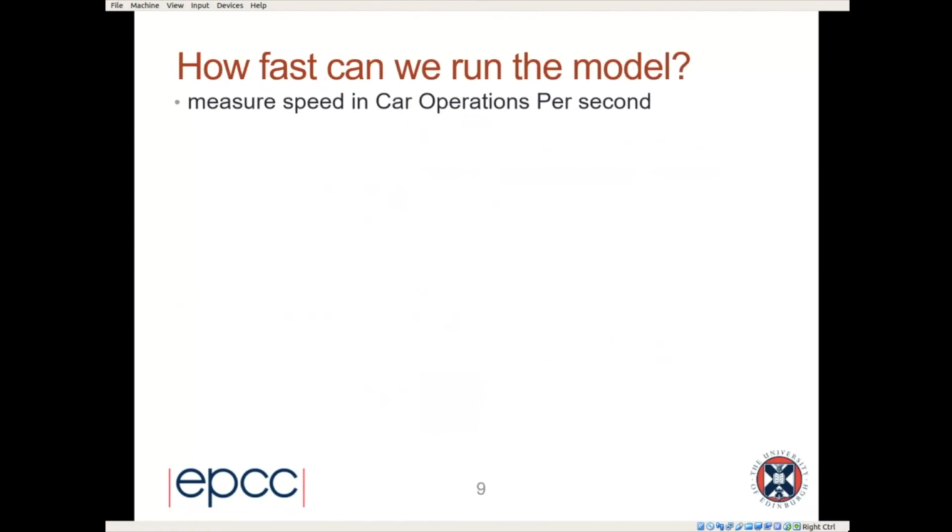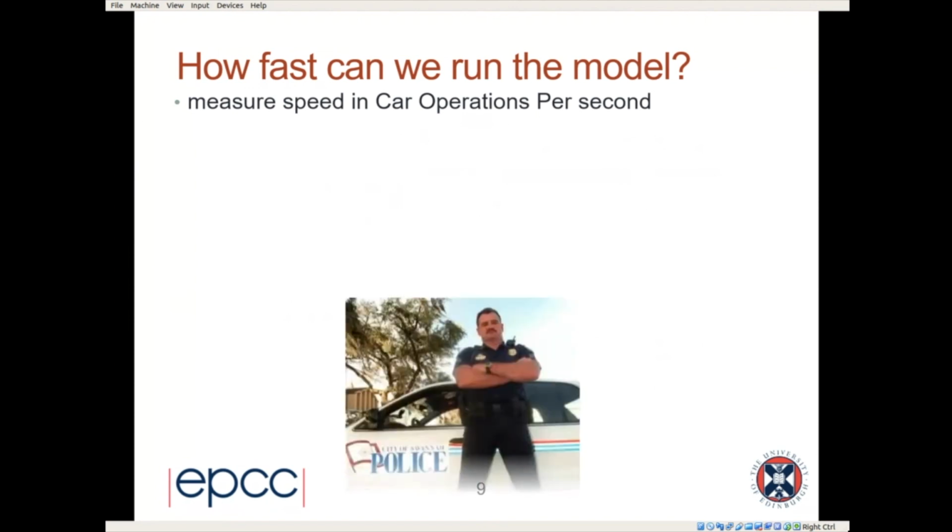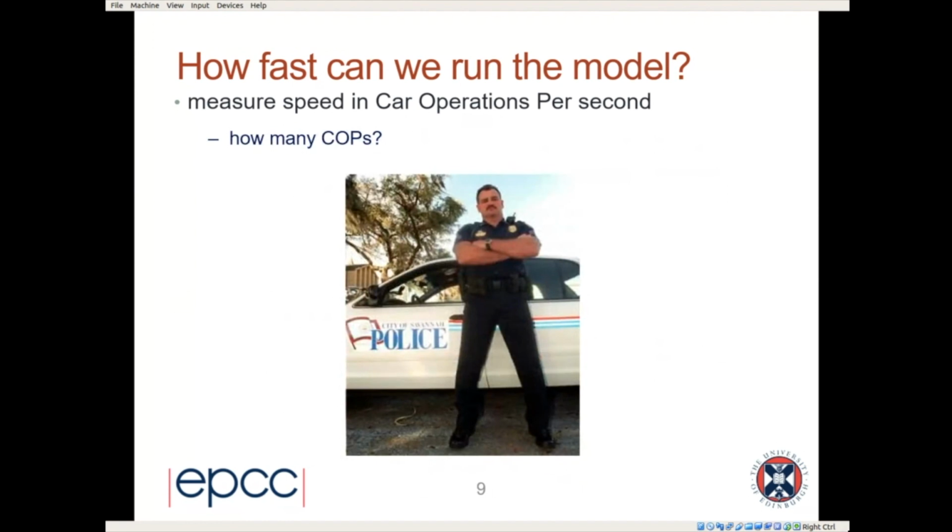But what we're interested in here is, I'm going to give you some pseudocode at the end, which is probably, for this course, the most important way to think about how fast we can run the model. And when we talk about computer speeds in flops, floating point operations per second, thankfully we're going to measure the speed of this model in car operations per second. How many cops can we operate this model at?